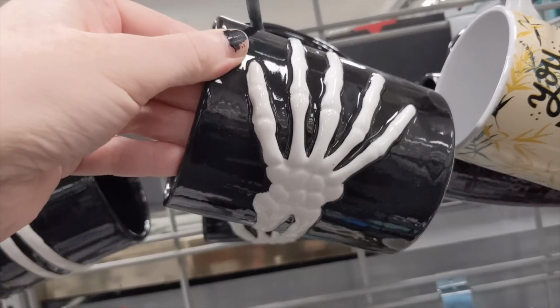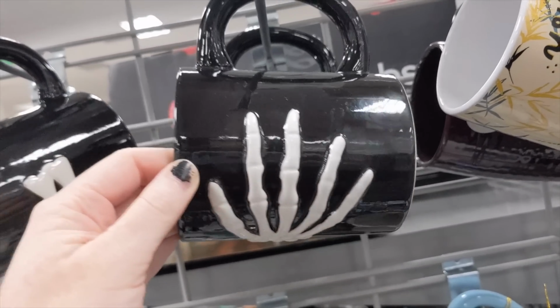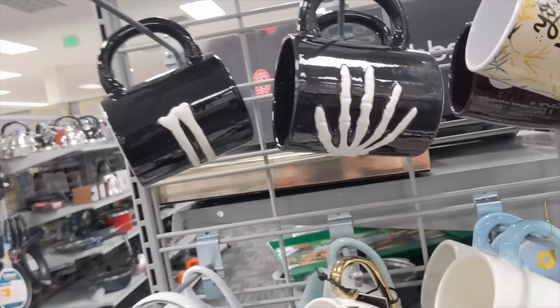One of them, again, was Jack Skellington, and then the other one was a hand that has matched other dishware that we've seen, such as a bowl and a cookie jar.